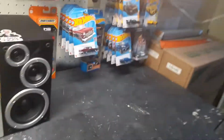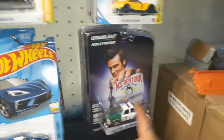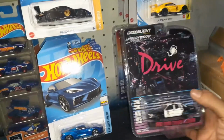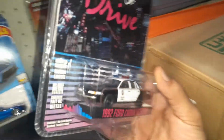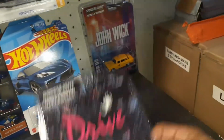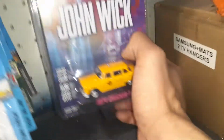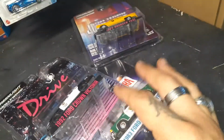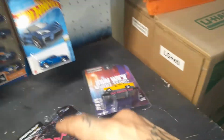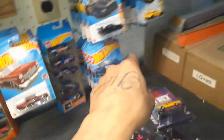Okay, here it is, guys. Remember I said we were going to open this card right here, but I was fortunate enough to find this Crown Vic as well. Like I said, I don't see very much green light. And then I was able to get this as well. So instead of opening this today, we're gonna save this for tomorrow, because you know what tomorrow is. Super duper shout out, Friday Fiesta, Friday Fiesta. I hope you join me.